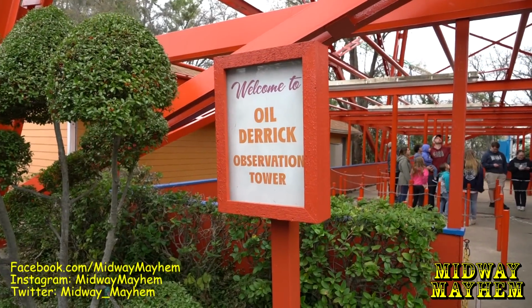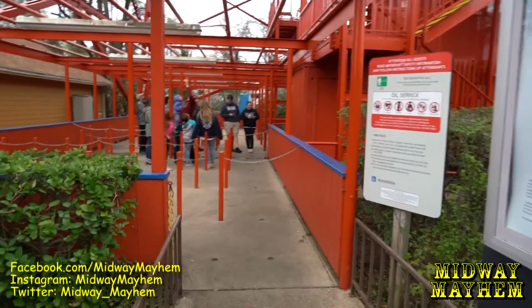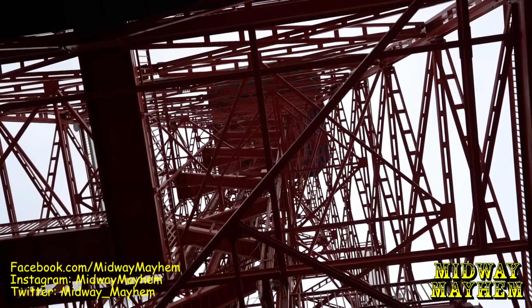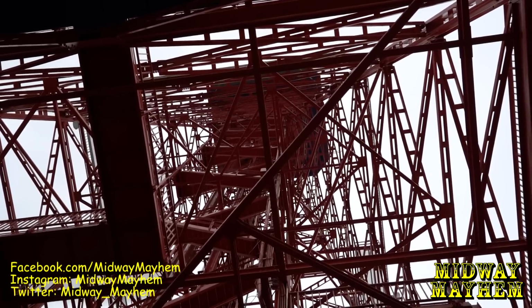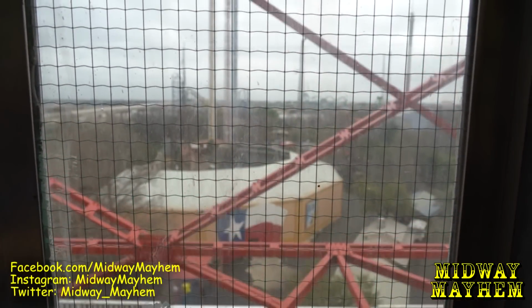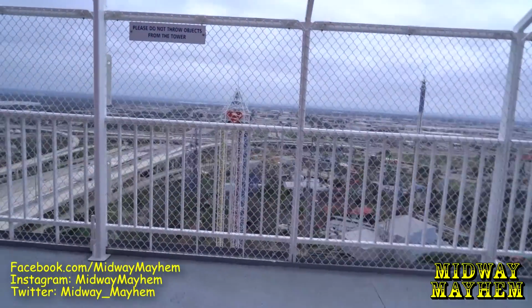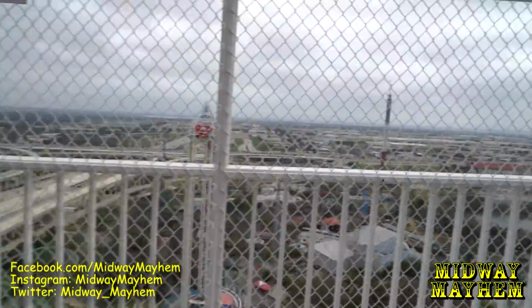So we just did New Texas Giant. I like it a lot. It's amazing. Good airtime. Speed, however, today was a little bit slow. Maybe it's cold, you know. Maybe it's because it's just the first couple rides of the day. But it wasn't running like it was a couple years ago.